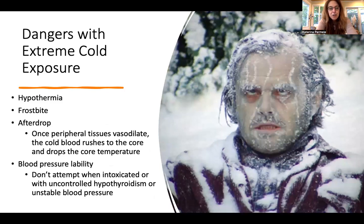Obviously, there are dangers with extreme cold exposure: hypothermia, frostbite. There's a concept called afterdrop. What this is: when your skin vessels are all constricted, after you warm up and the blood vessels open up again, now all that cold blood that was on the surface of the skin gets redirected to the core, and you have a rapid decline in your core body temperature. So again, just be very mindful of the amount of time you're spending in these cold environments. Also, don't do it when you're intoxicated or if you have uncontrolled hypothyroidism or unstable blood pressure.